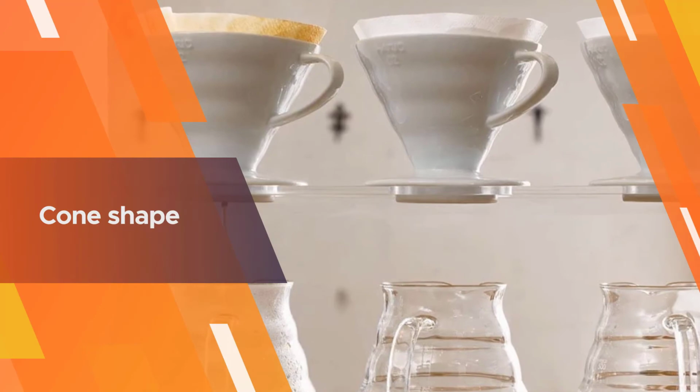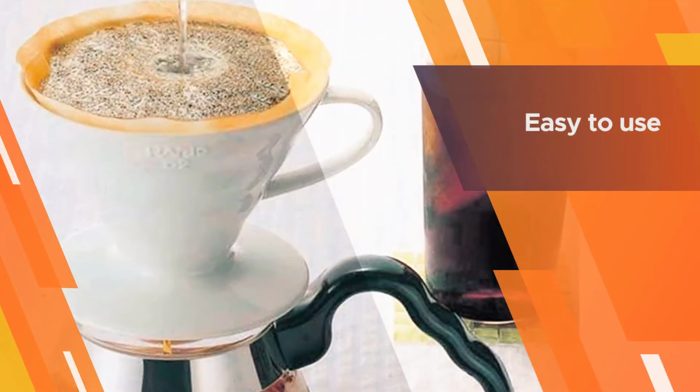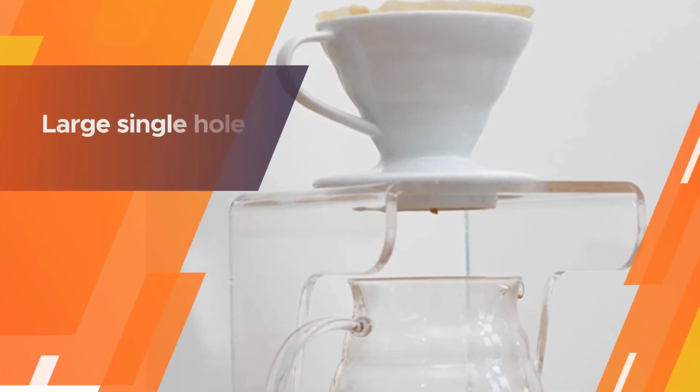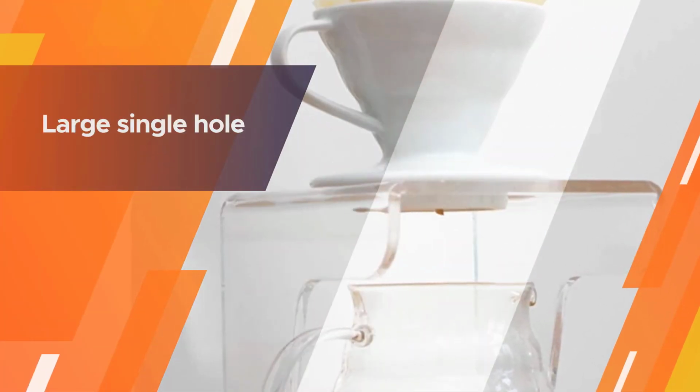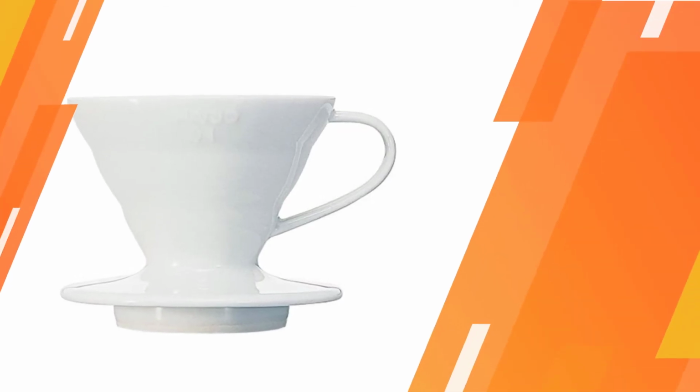The item is available in a range of materials, including glass, plastic, and ceramic. You can also buy it in multiple sizes, starting at 1 to 2 cups and working up to 6 cups. The cone shape helps to better accentuate coffees with floral or fruit flavor notes.